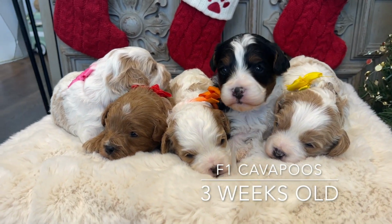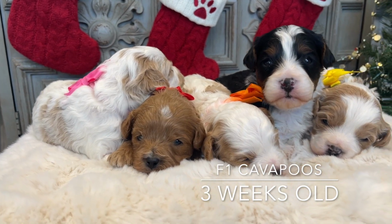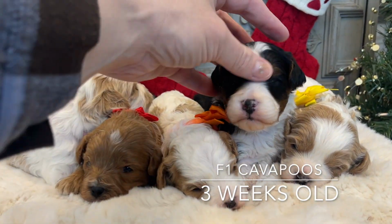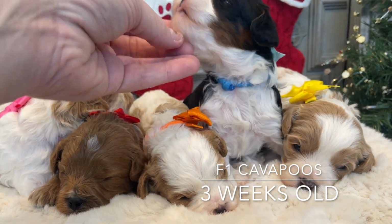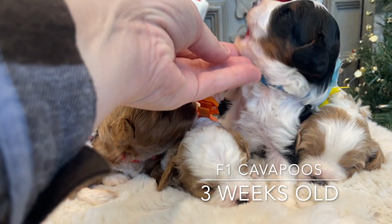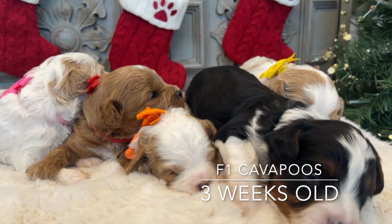They are 3 weeks old and look how cute they are. Their little eyes are all open. Look how alert he is. So cute. This is little blue collar boy. He is just beautiful. Snickers. Look at him. He's so cute.